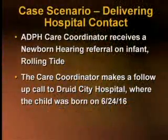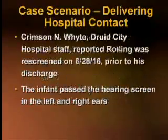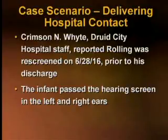So here's a scenario that we've come up with, and with our scenario, I'm going to show you some screens that will show you how to complete the report to referring provider. The ADPH Care Coordinator receives a newborn hearing referral on the infant Rolling Tide. The care coordinator makes a follow-up call to Druid City Hospital where the child was born. She was born on 6/24, and Crimson is the hospital staff nurse. Melissa, the care coordinator, calls and talks to Crimson, and she tells me that Rolling Tide was rescreened on 6/28 and passed. An AABR was done, and she passed prior to discharge in both ears.